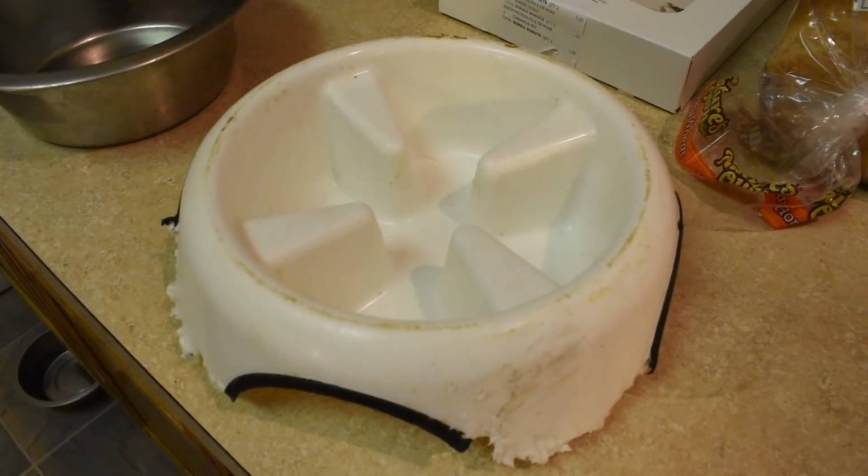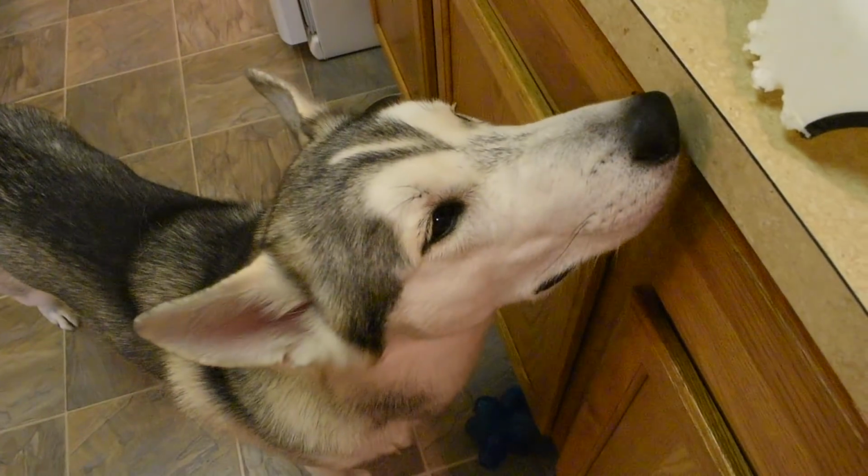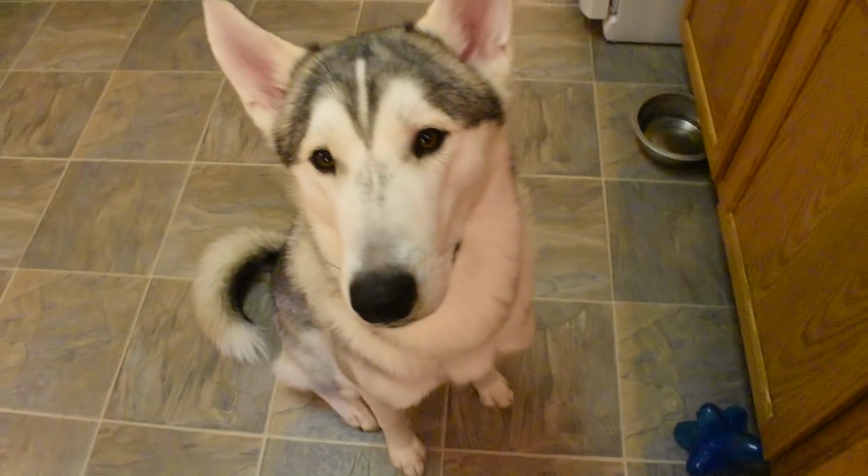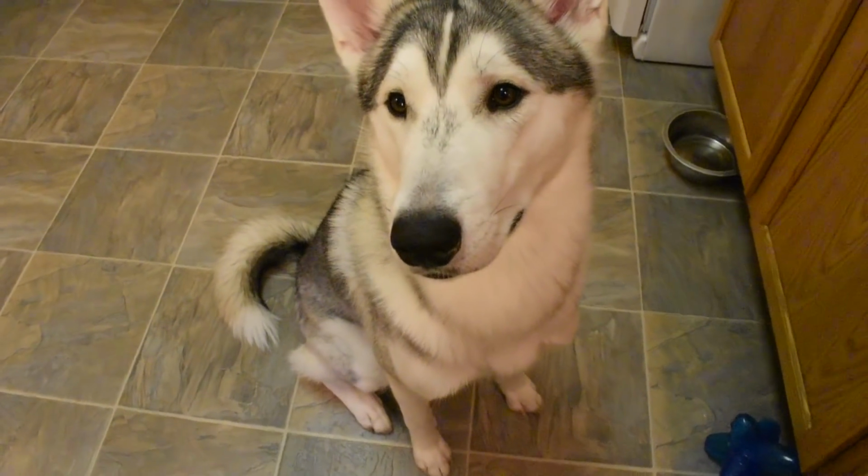But it was just in his nature to eat a bajillion zillion miles per hour. So we switched right to this bowl, and in no time, this little booger right here was able to eat like a normal Huskaroni pizza. Thank goodness, because it was really starting to worry me.